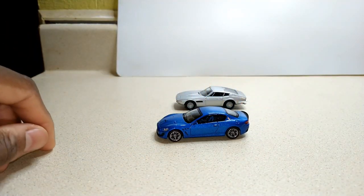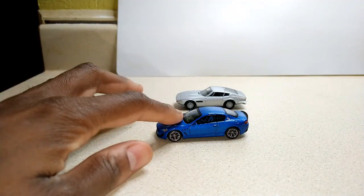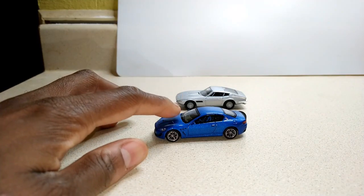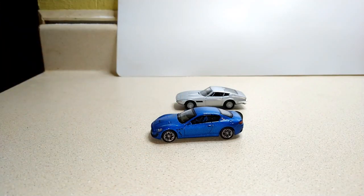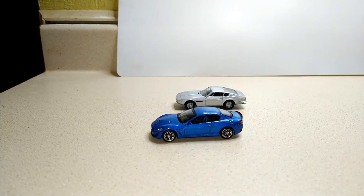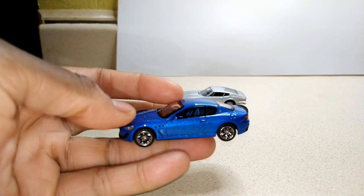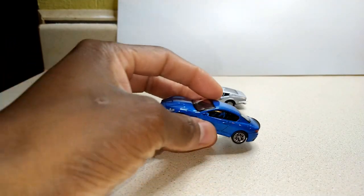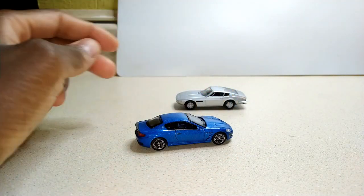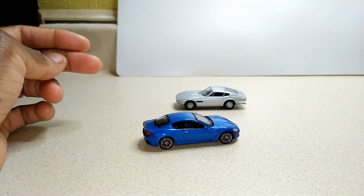This is my Maserati Gran Turismo from DCT, which stands for Diecast Team, which is another brand. Right here, this is the box that it came out of. Pretty nice. Very nice. Really love it. Gran Turismo, that's one of my favorite cars.